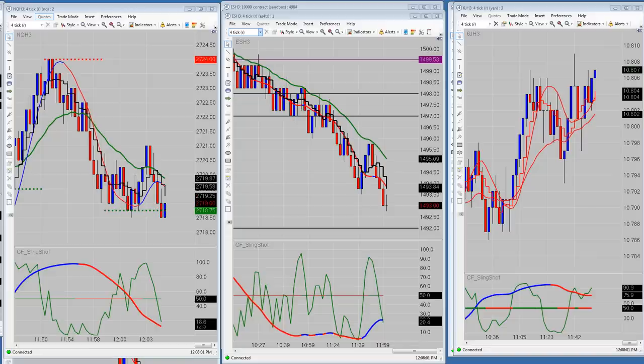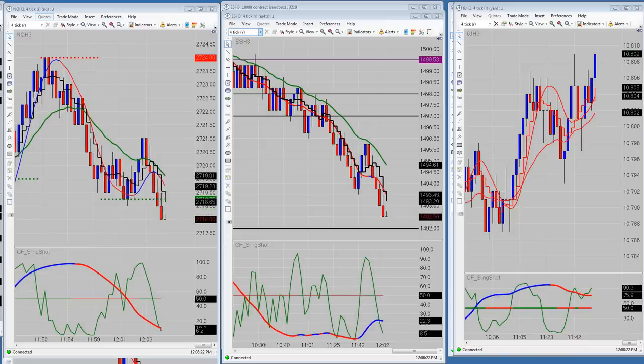Okay, the results on Friday, we had plus 19 ticks in gold and minus 8 ticks on the crude oil. It took us 4 minutes and 2 trades to make our 2 points Friday morning. Today, the results, we are plus 15 ticks in crude oil and plus 22 ticks in gold. It took us 5 minutes and 1 trade today to make our 2 points, or a 2-point equivalent.